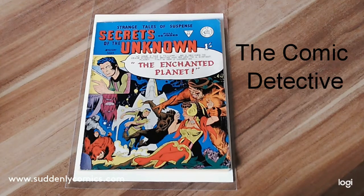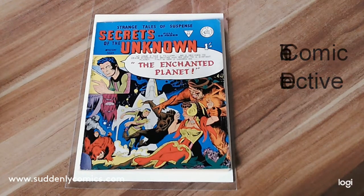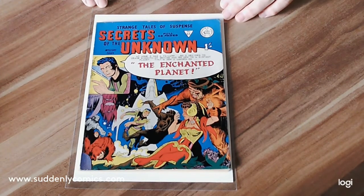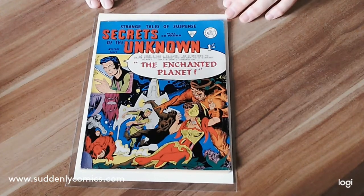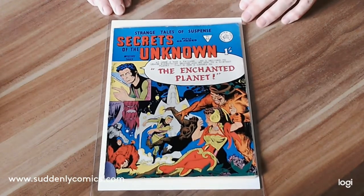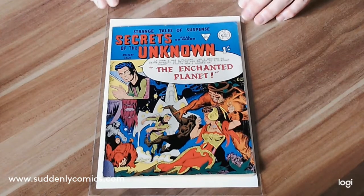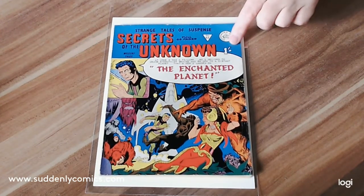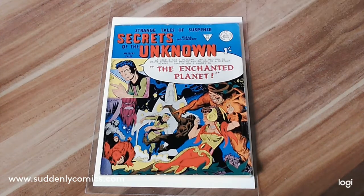And today I'm just going to share with you one of the things that I like about Alan Class comics. So these are the comics produced between 1959 and 1989. Effectively they're reprints of American comics for the UK market. I particularly like collecting the pre-decimalisation ones that are marked up as a shilling.